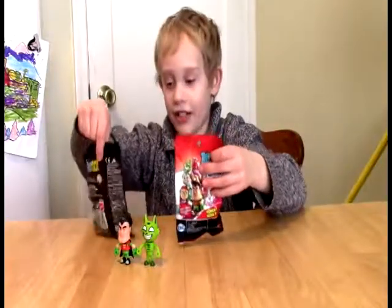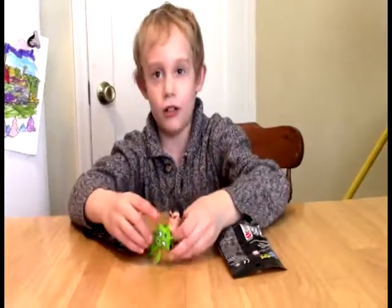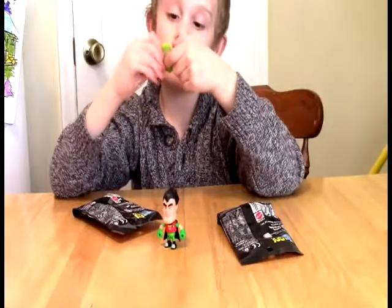Today we are reviewing these mini Teen Titans figures, and they came out with a movie now. Yeah, guys, the Teen Titans movie is coming out in the summer after Leo's birthday, guys. We're definitely going to be going to it.